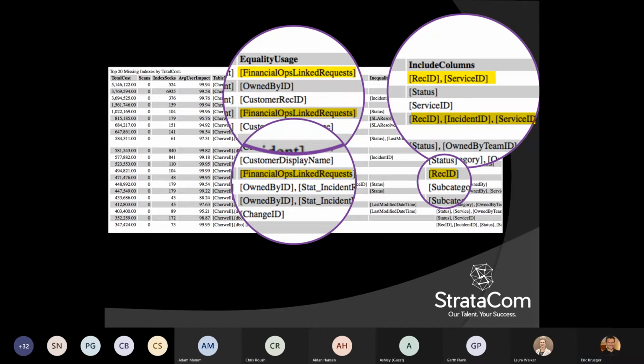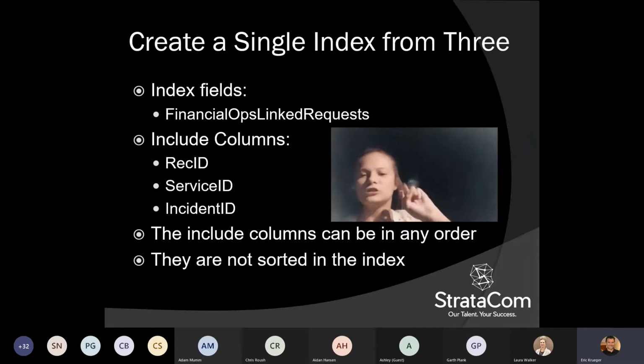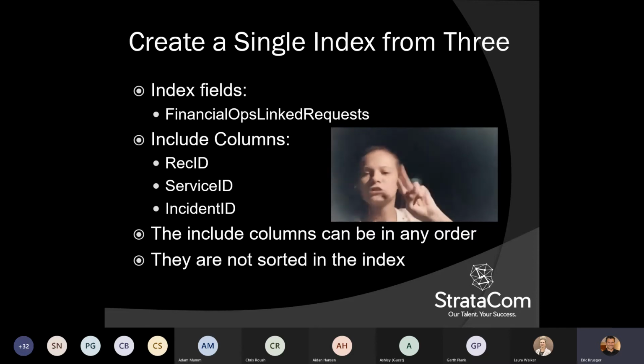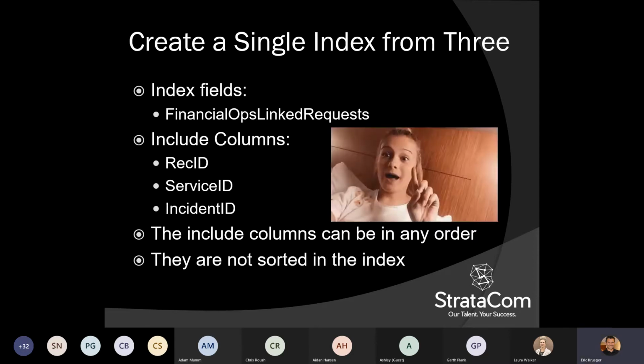So ideally, what you would want to do is create an index on financial op link requests, and then you could put all 3 of those include columns in: rec ID, service ID, and incident ID. The include columns can be in any order. Order does not matter, and they're not sorted in the index, so they just go in.